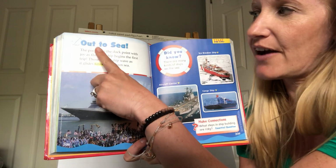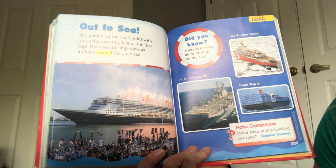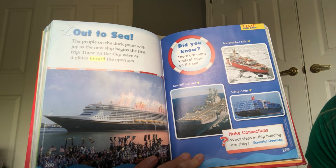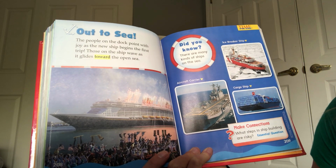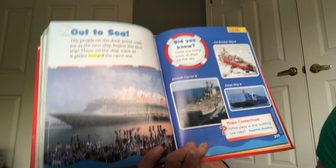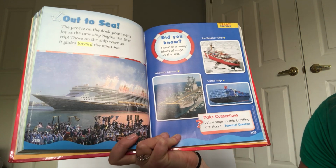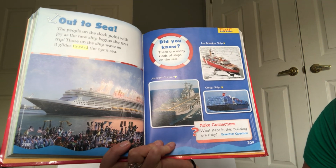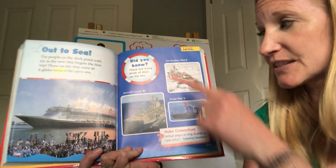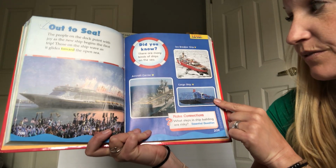Last one, out to sea. The people on the dock point with joy as the new ship begins the first trip. Those on the ship wave as it glides toward the open sea. Did you know there are many kinds of ships on the sea? This is an icebreaker ship, an aircraft carrier, and a cargo ship.